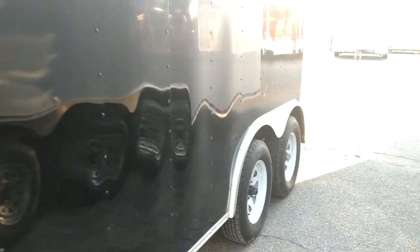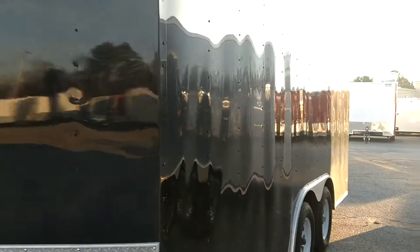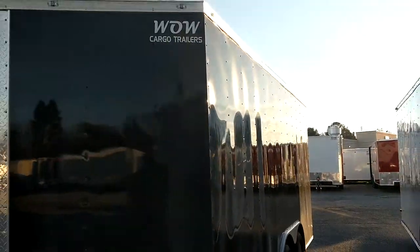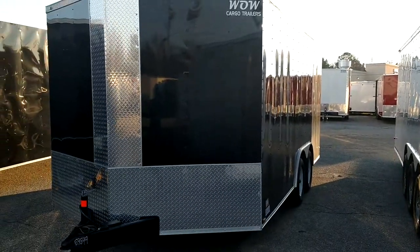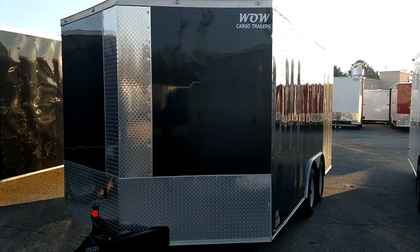Talk to me about that, because I don't like white wheels and nothing but a white trailer, but let's just talk about it. We don't want that issue to come up if you don't like it either.